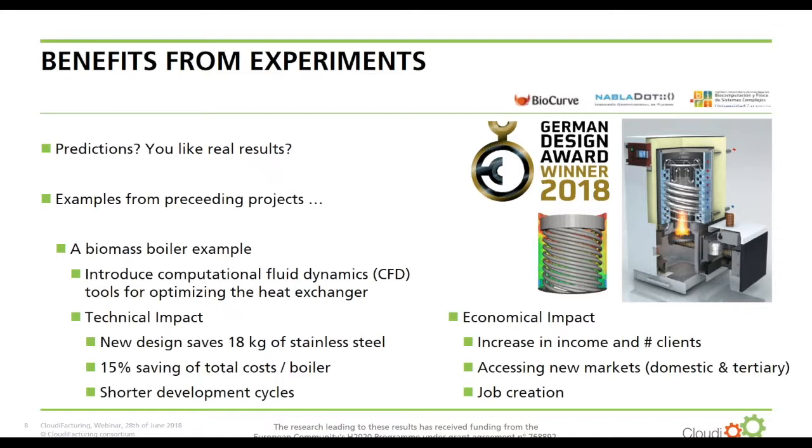Well, if you are not convinced about just predictions, we can also give you examples from projects that we have run in the past. So this is an example from a biomass boiler, a company from Spain that co-developed that together with other partners from the preceding project. The technical impact is that they were able to reduce the amount of material used by 18 kilograms, saving the total cost of the boiler by 15% and accelerating the development cycles quite tremendously.